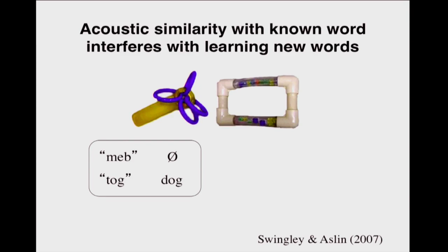They're confronted with two objects that they've never seen before, and they're labeled. In one case, let's say this object is labeled Meb, and in the other case, this object is labeled Tog. Now, these are 18-month-olds, I believe. In their lexicon, there is no other word that sounds like Meb. But there is another word that sounds like Tog. It's the word dog. And so there's potentially competition in learning a new word for this new thing, because you already have a lexical item in your mental dictionary that sounds a lot like that thing that is now getting a new name.